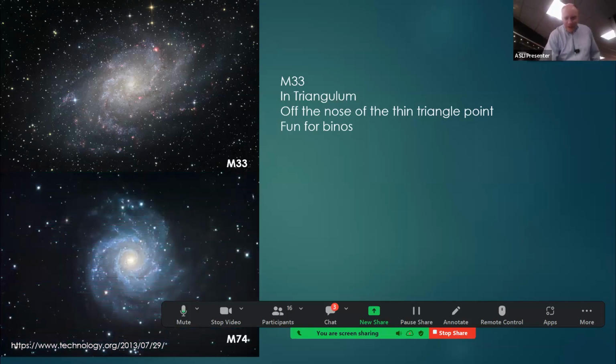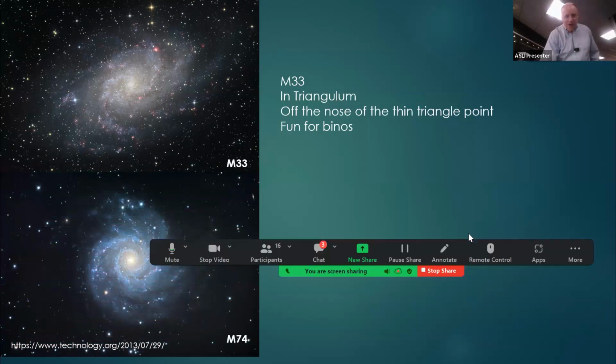Another fun object that I've observed one time, going back a while, is M74, a nice bright galaxy.